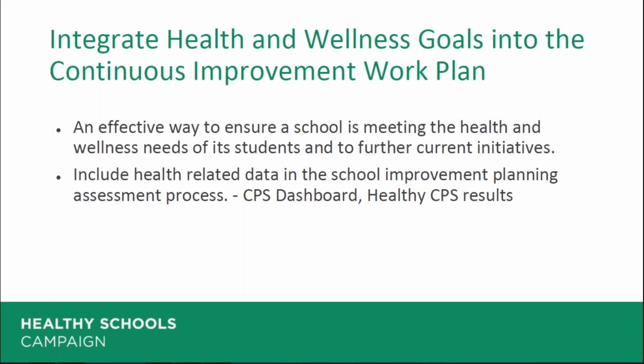We know that for many of you, regardless of how things are being disrupted given the global pandemic, the continuous improvement work plan is still going forward. And I think this is a great opportunity to really incorporate some of the ideas and sentiments behind healthy students are better learners. So it really is an effective way that you as a school can stay accountable to yourself to meeting the health and wellness needs of your students, but also to really build upon the really successful things that you are doing. So we are encouraging you to really think about, through your planning process, how do you think about incorporating health and wellness in this current process that you're doing?